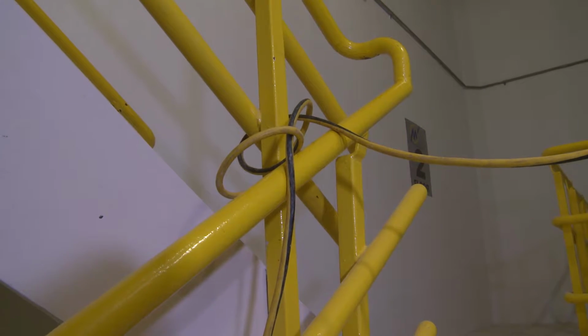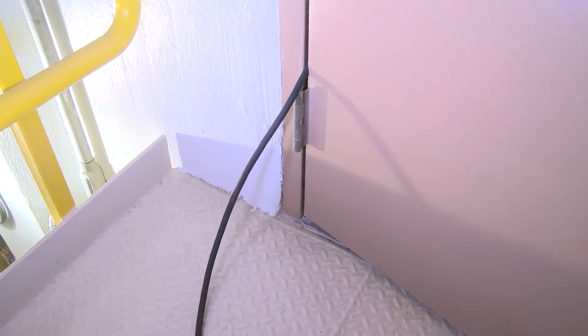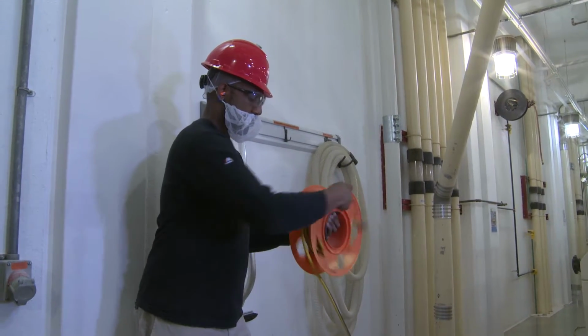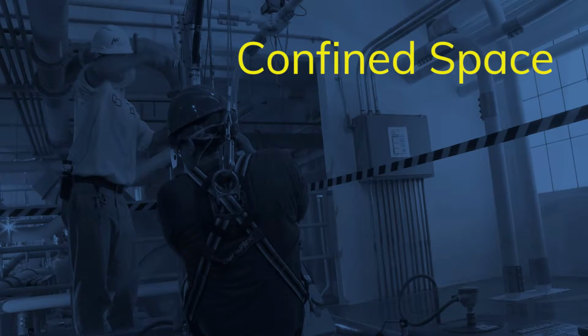The use of cables or hoses also requires special precautions. Cables and hoses must not be strung across stairs and must be properly guarded if strung through doors. At the end of a shift, be sure to roll up any cable or hose you are using and return it to its storage location.